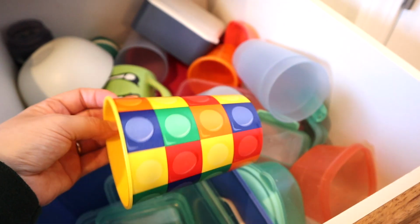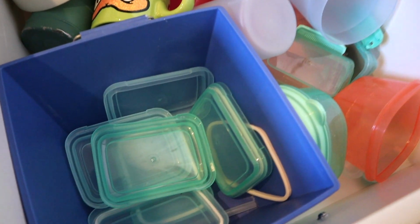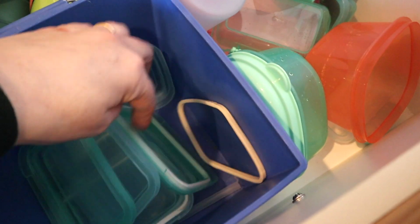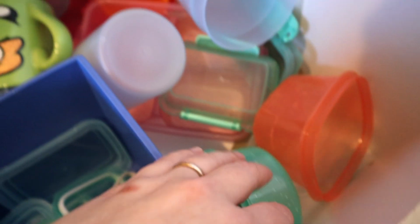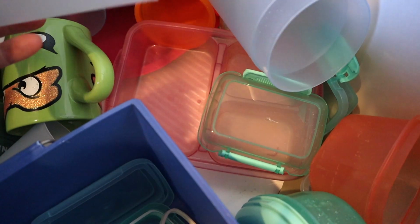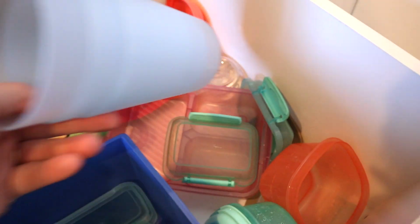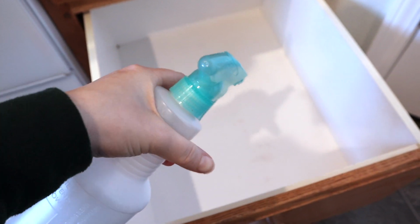Things like this that are party favors I think are gonna go. We have lots of these little lunch packing things. These are the lids. Somewhere in here I have the bottoms to all of these. So this all needs to be gone through. I know what I want to keep. I know what needs to go. I just need to take the time to do it. So I'm going to take everything out. And while I'm at it, I'm going to be wiping out all the crumbs and things that build up in the drawers before I put everything back.